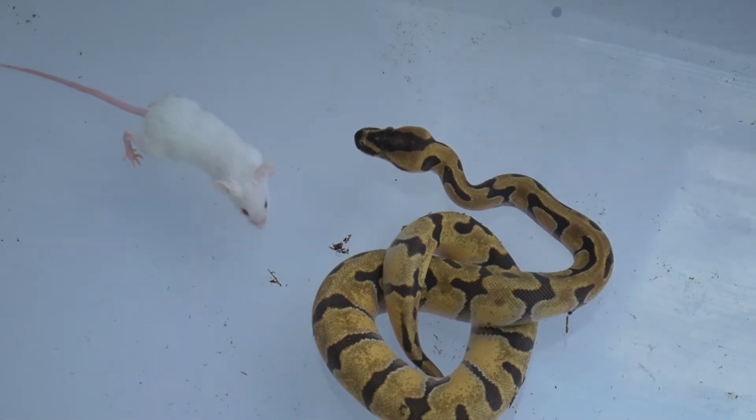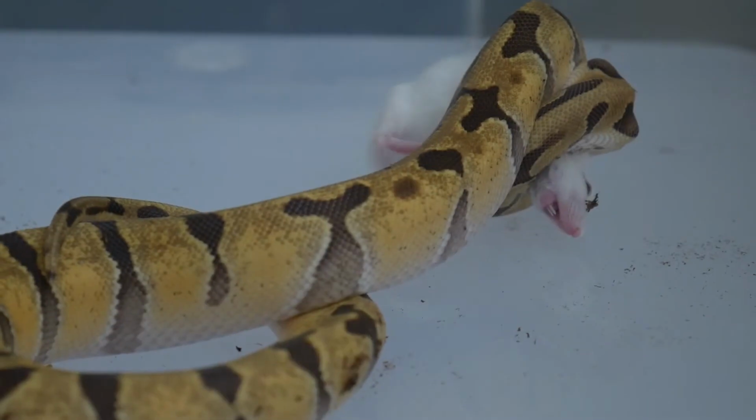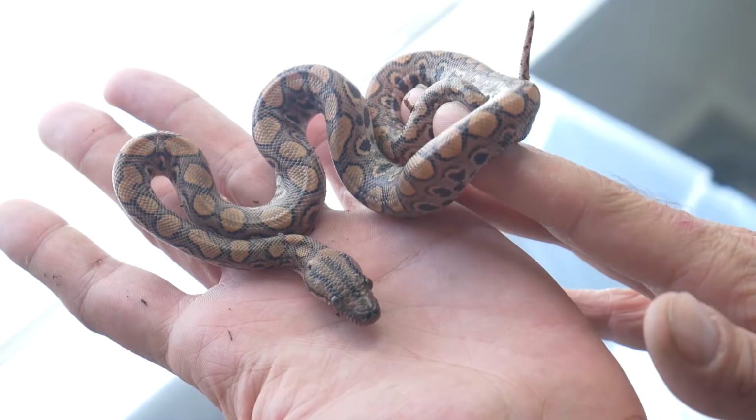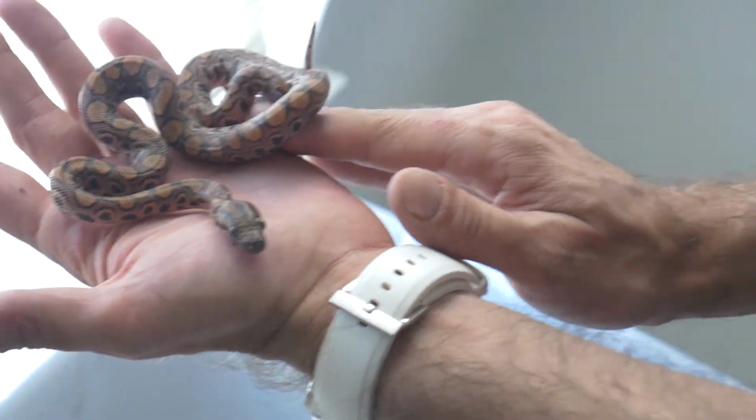She's usually a really good eater. So it's not as pretty as it would be once he sheds.